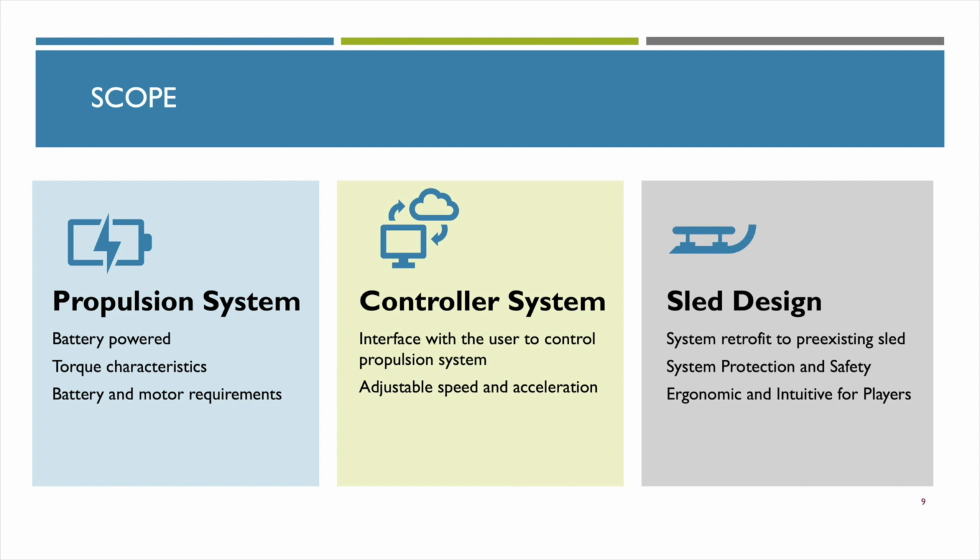The controller system represents the interface that communicates between the player and the propulsion system. This system will allow for speed and acceleration variability. It will include sensors that will work cooperatively with the players to keep them safe. The last subsystem is the physical sled design. This scope includes positioning the physical components of the retrofitted sled and providing protection to the components during gameplay. The sled should still feel balanced, intuitive, and safe to use.